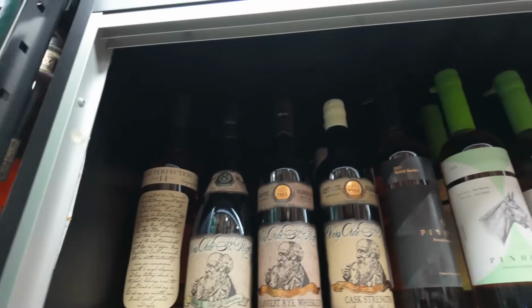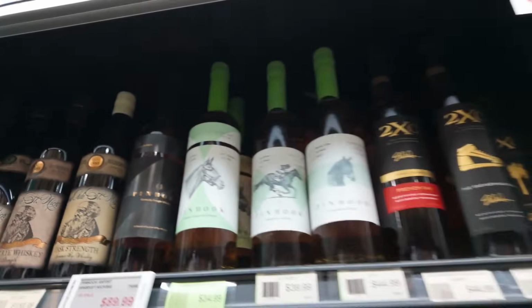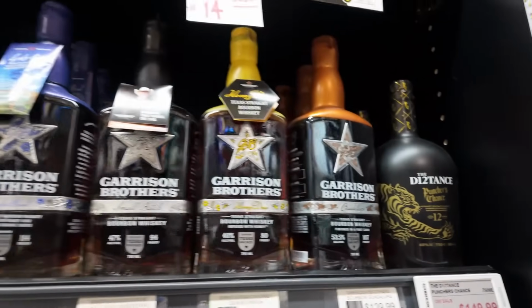We got the very old St. Nick's Pinhook 2021 Artist here. That's a pretty bottle right there. $90. Puncher's Chance. Heard some really good things about this bottle here. Garrison Bros.